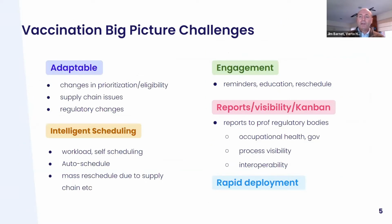So I'm going to turn it over really briefly to Mike Anderson and Giuseppe. We'll give about 5 minutes, and we'll talk about, before we get into the actual solution profile, what are kind of the macro challenges around effectively managing vaccination deployments for the health systems. Michael, Giuseppe, I'll let you guys take over.